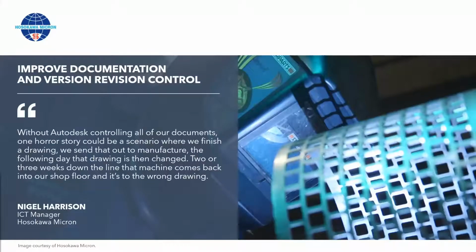So let's look at a couple of customers that have already taken advantage of PDM and PLM working together. Hosokawa Micron is a world leader in providing process solutions in the fields of powder and particle processing technology and blown film technology. They were founded in Japan and have facilities across all 6 continents. The equipment they sell is used to produce materials like coffee, cereal, icing, and medicine tablets.